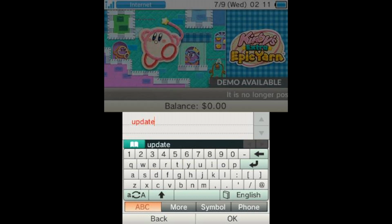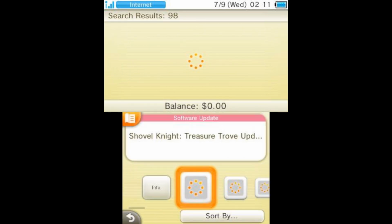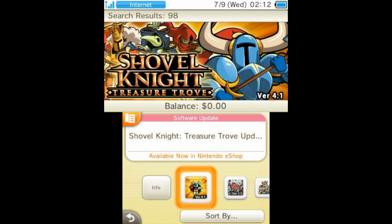Alright, so hit update and it's going to bring you to the next screen. It's going to be 1 out of 4 pages, and this is the first page here. Click on the first game here, which is Shovel Knight Treasure Trove. It says update here, so software update. All you gotta do is click on it. Once you click on it, it'll bring you over to the next page here.